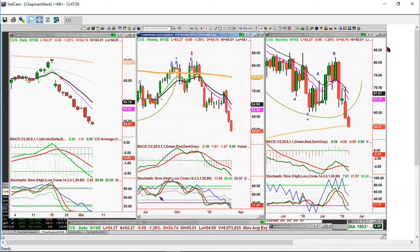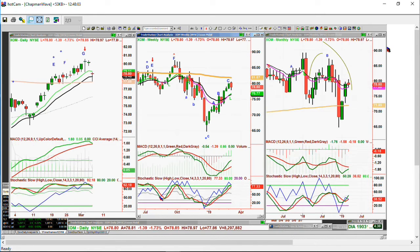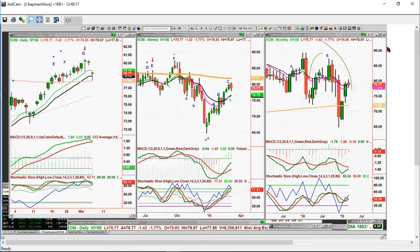I want you to look at ExxonMobil. ExxonMobil trading down $1.39, made a peak G top in Chapman wave. Two doji candles, a little silent doji of yesterday. Big gap down. It's at 78.81. It made a high just 3 days ago of 80.55. No big deal yet, but this is your energy sector. So if it starts to pull back under 77 in the next day or two, that's not good.